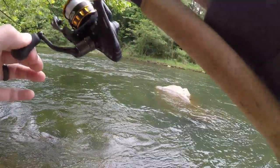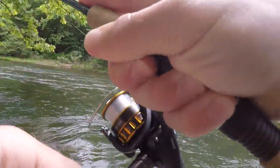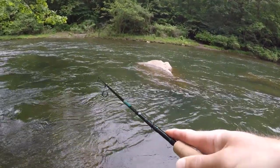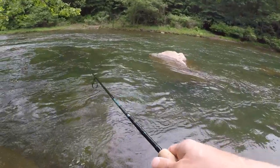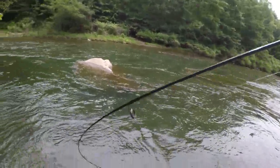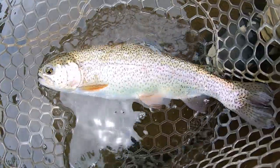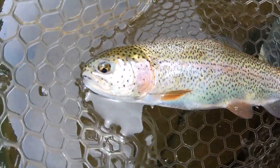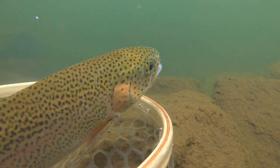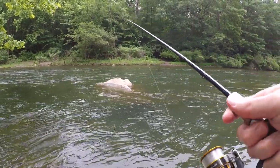There's one. Oh, nice one too. Not that good. Decent. Looked a lot bigger than he was way out there. See if we can net this one without it coming off. Yeah, we got him that time. Another decent rainbow. All right, a little better quality there.